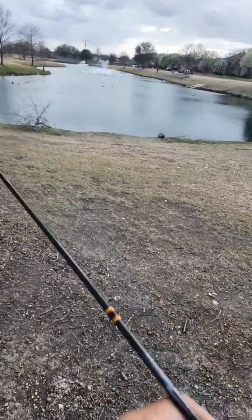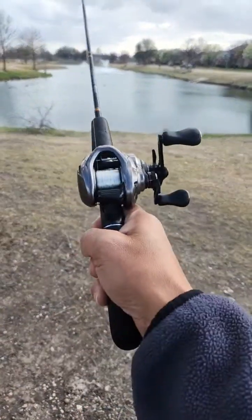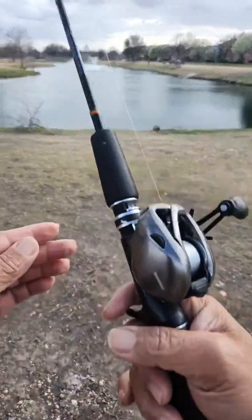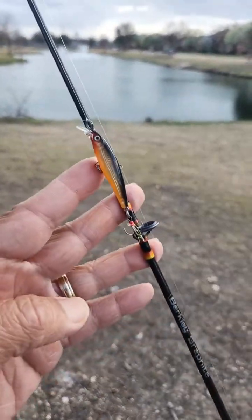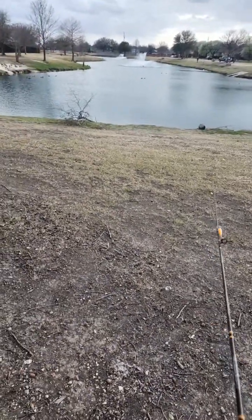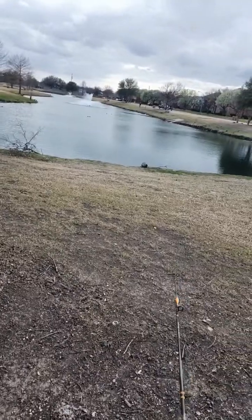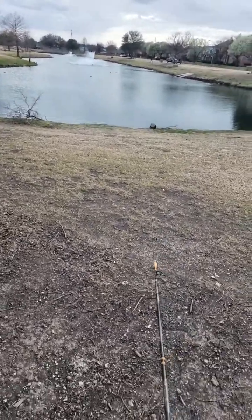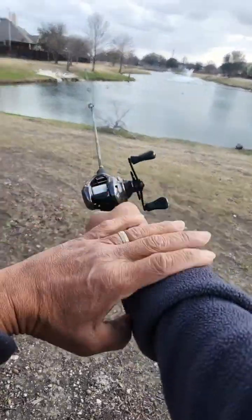Sonic Pond. Got the Shimano Scorpion BFS XG on that Berkeley Lightning rod. It's a little 4.5 footer, and I brought the Rapala X Wrap. And I feel the temperature has changed. I think we got a front that's coming through. It was warmer earlier, and then I noticed the temperature dropped. So I put on some little hoodie deal on here.